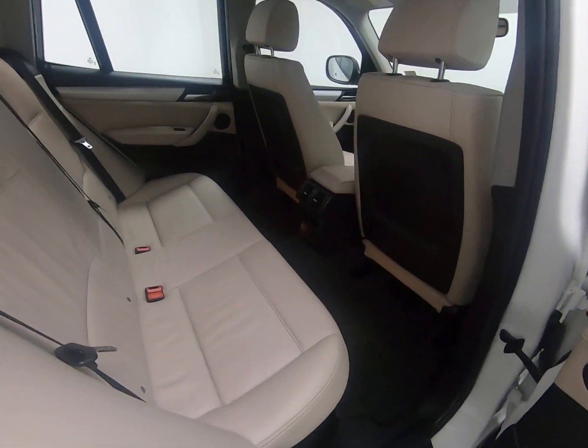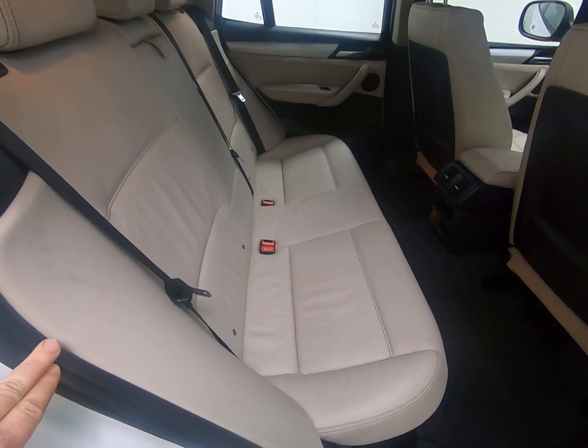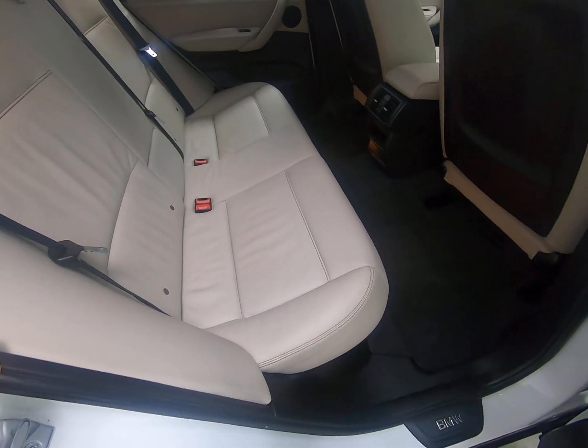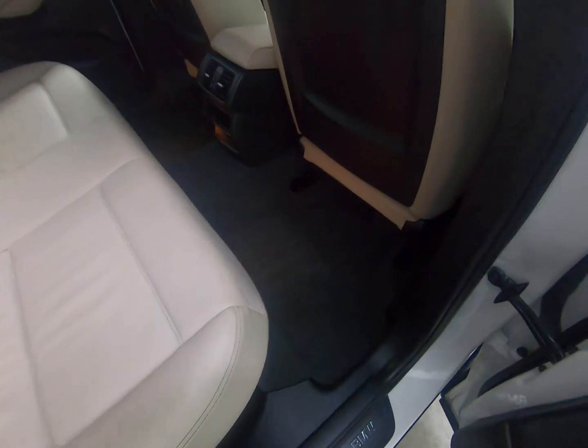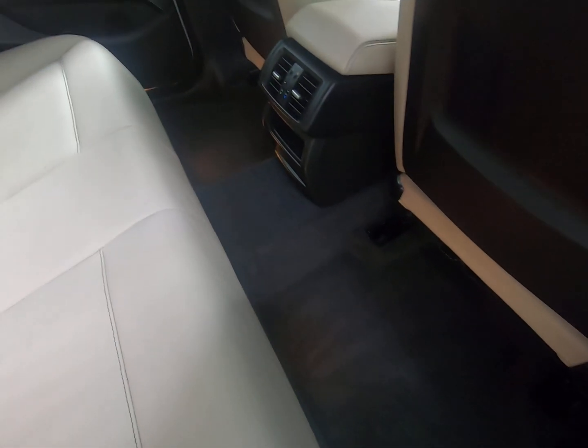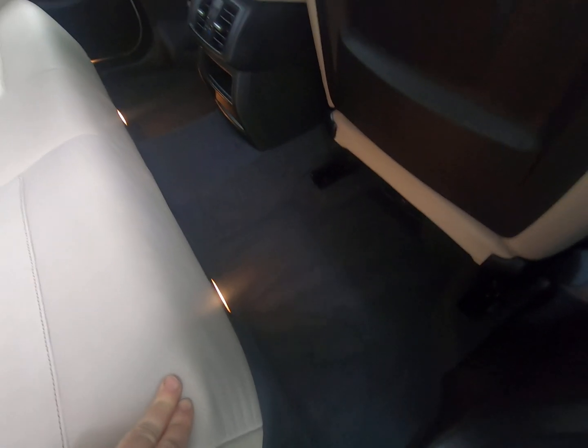Just taking you into the rear of the vehicle. Seats in the rear really do look like they've hardly ever been sat in. Once again, all the steps really nice. Overmats have protected all the carpets. Carpets in the rear exactly the same as the front ones. No sign of any wear at all.